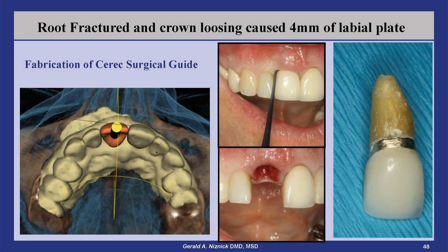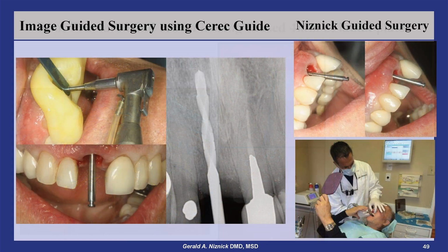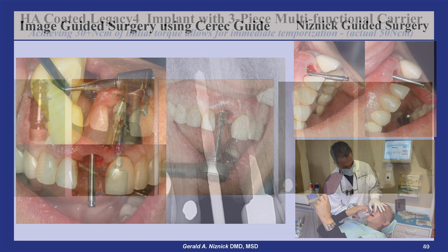Several decades following endodontic therapy and a post and core on my tooth, the root fractured and the tooth had to be removed. August took the tooth out and made a surgical guide using his Cerec machine. He started the surgery using the guide. I wanted to change the angle just a bit, so I guided his handpiece while looking in the mirror. You might call that Niznick guided surgery.